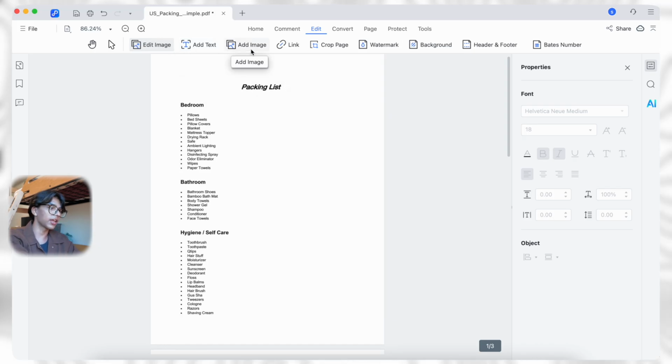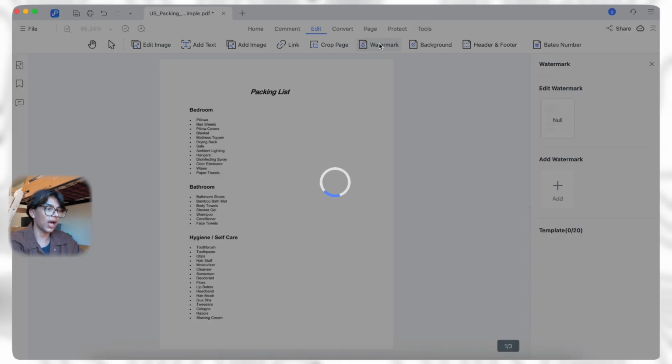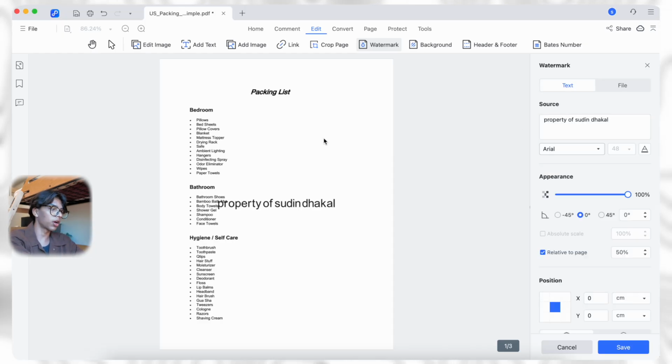We can also add images to the existing PDF. You can also crop the page, add watermarks. So let's say I don't want anyone to copy my list. I just hit add. So let's say I want to add the watermark property of Sudin. I can do that. And I can also set the opacity of the watermark.